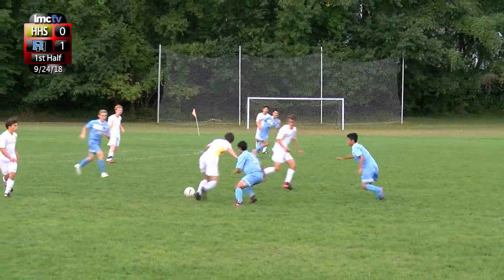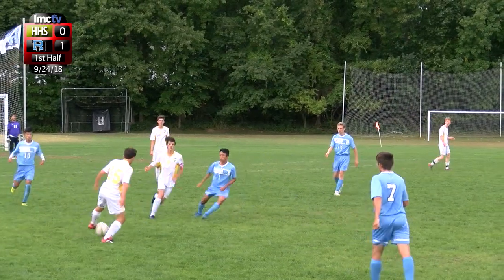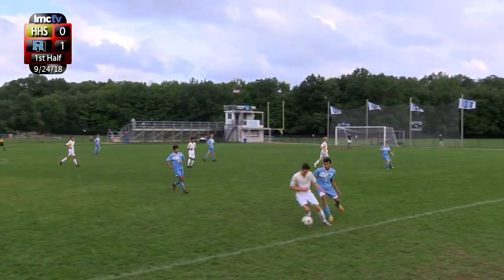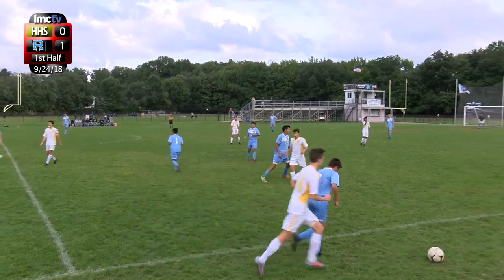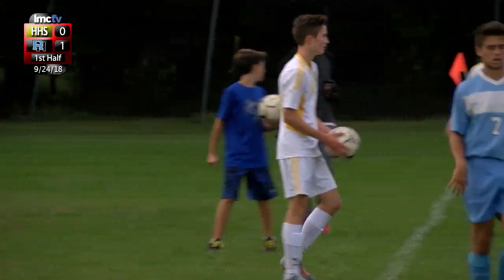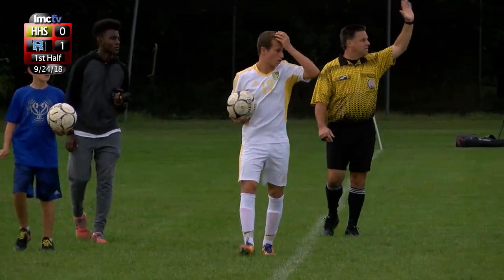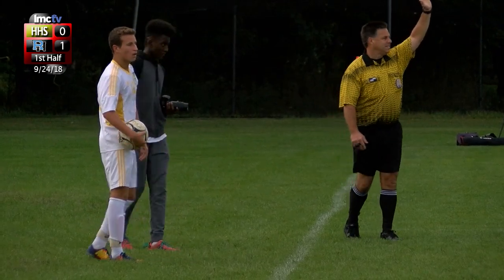This one stolen away by the Yellow Jackets. The Yellow Jackets still looking for a crease in the Rhinebeck defense. So Hastings will be taking the ball out on the side, as Rhinebeck sets up their defense.